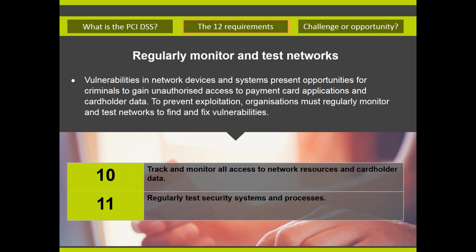Exploitable vulnerabilities found during the penetration testing must be corrected and tested, and then repeated to confirm that those corrections are adequate. So if anything's found during that testing phase, you're going to have to remediate and fix those before you can say that you are compliant with PCI DSS.